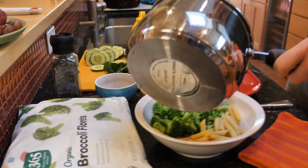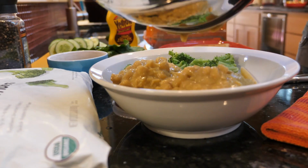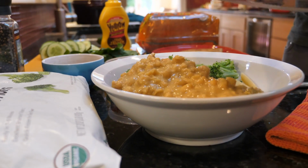Now, we usually like to have half of our plate be green leafy vegetables or vegetables in general, and then the other half, it's fine if it's pasta or grains or potatoes. So I'm going to actually put this, not over everything, but I'm going to put this over right about half of what I have in this bowl here.